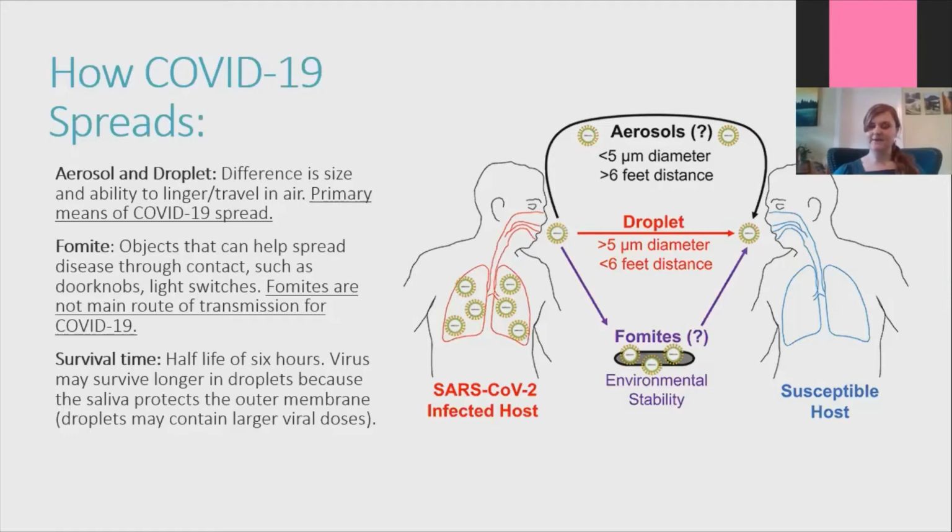At the beginning, they thought that fomites were the way that COVID spread, similar to influenza, norovirus, stomach viruses, things like that. So a fomite is an inanimate object that spreads diseases through contact. So a doorknob, a light switch. That's why people were sanitizing their groceries when they got home from the store. So they have found that fomites are not a significant route of transmission for COVID-19.